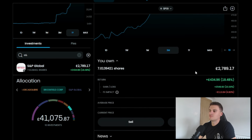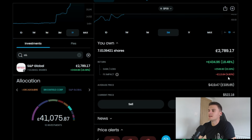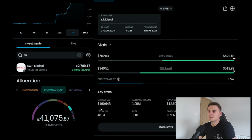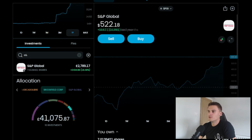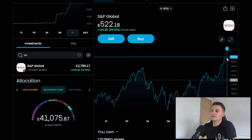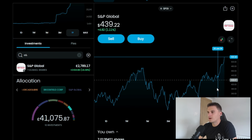Now we can see FX impacts really affecting this one. It's down almost 5% from what we were originally investing in. And it's just the basic concept of investing quite a bit of money in terms of pounds. But I really like the company. It's still only a market cap of about 160 billion, which I think is still very small for how this company could grow. Now, it's gone up massively from when I invested in it. Ironically enough, when I thought it was around $430 or so, I thought, well, it's not massively undervalued. But now I'm thinking it's getting towards overvaluation levels for me.